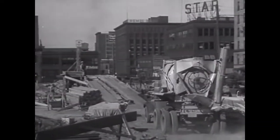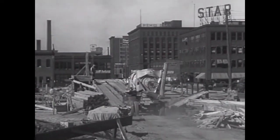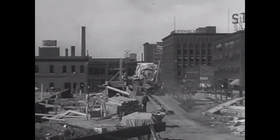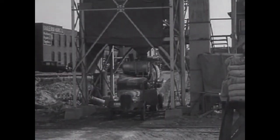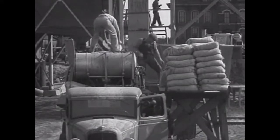Prosperity is back again. Construction is starting on thousands of new homes and buildings. At the new armory in Minneapolis, they're working so fast they had to get concrete mixers that do their work on wheels. Now, there's a smart idea. The loading station is about 1 mile away, time enough for complete mixing.